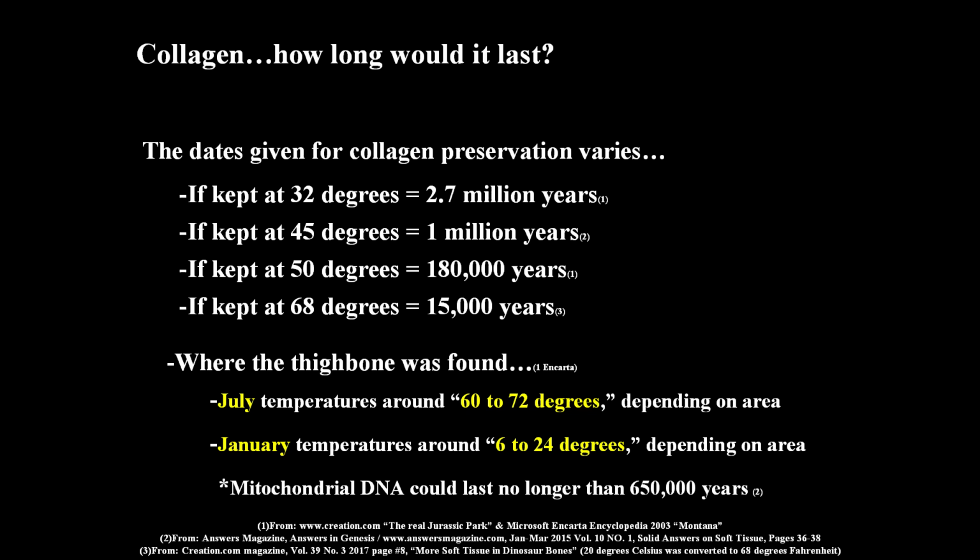Where the thigh bone was found in July, the temperatures are between 60 to 72 degrees, depending on the area. In January, the temperatures are around 6 to 24 degrees, depending on the area. Mitochondrial DNA could last no longer than 650,000 years. Now, where they found that, it would fall more or less along that 15,000 years, which is closer to the biblical flood, which was only about 4,400 years ago. And so, again, there's no problem with that being found.